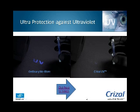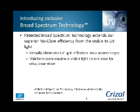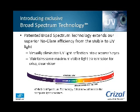So the technology that we're rolling out, and this is starting at the top of the Crizal portfolio, with the launch of Crizal Sapphire UV and Crizal Avance UV in February. And then we'll follow with the rollout of Crizal Alizé UV and Crizal Easy UV during midsummer.